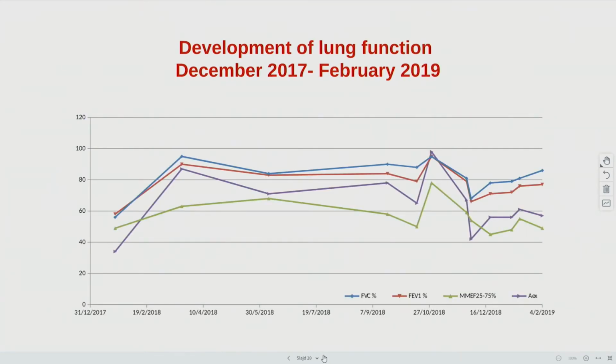Yeah, and this is the development of the lung function from the period when she was hospitalized for 4 months, and she was at home. She went home in February 2019, and you can see when we started, this is the end of the curve. We started very slowly, but there was a very significant improvement of FVC as well as FEV1.